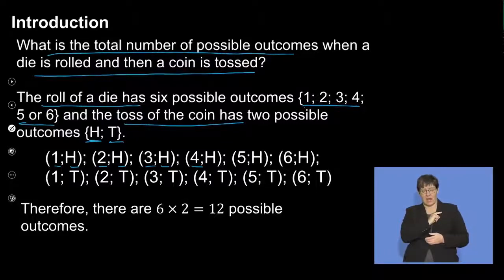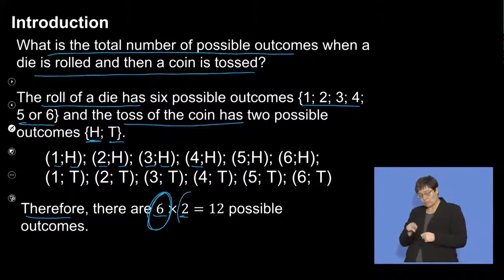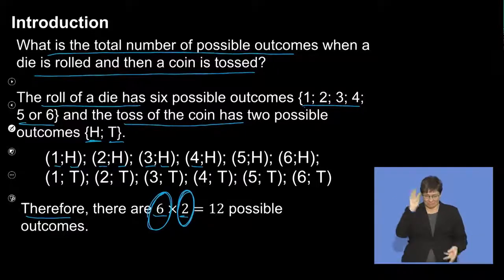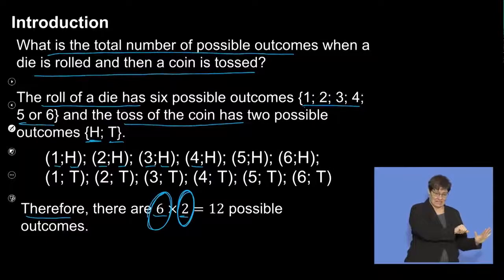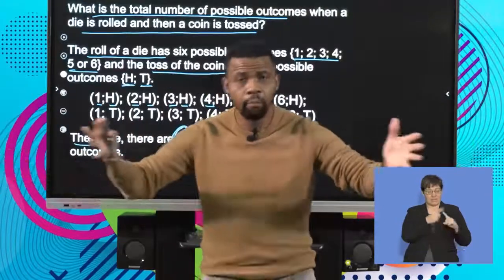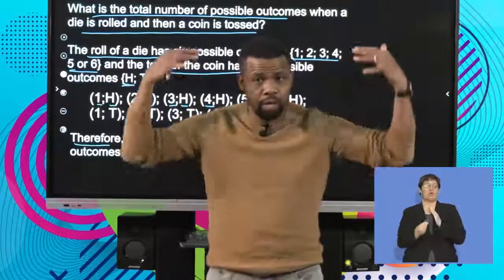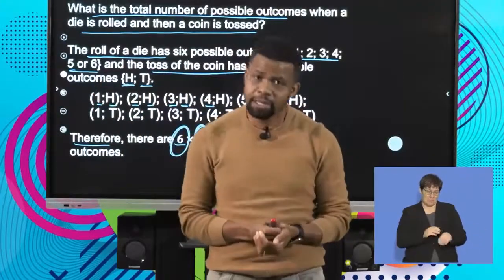Therefore, there are 6 times 2 possible outcomes. How do we get that? How many outcomes for a die are there? 6. And how many outcomes for a coin? We have 2. We have 6 possible outcomes for a die and 2 possible outcomes for a coin. Then we multiply the 2 and we get 12. Those are 12 possible outcomes if we roll a die and a coin simultaneously.